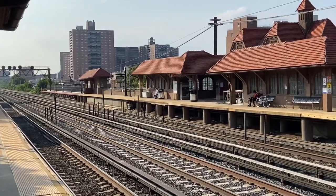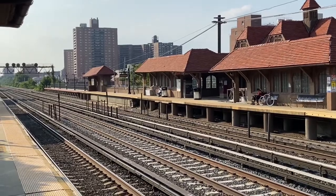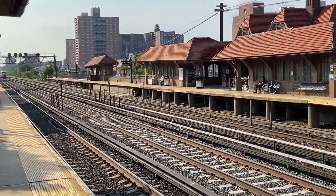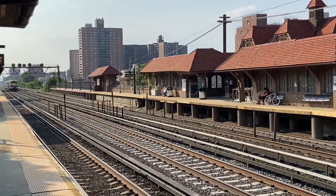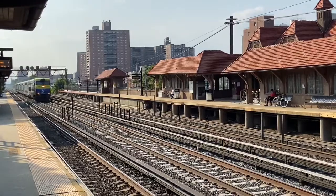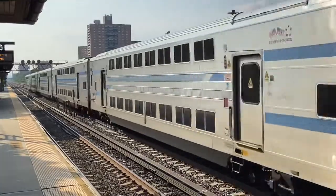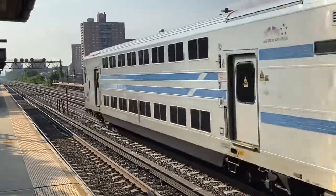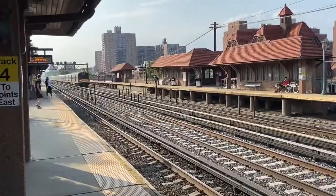Some of the people who live in those apartments back there get a superb view of the railroad here from those balconies. I used to know a guy who lived in one of those buildings and he loved the view. He was an avid railroad buff from Michigan. Train 1152 to Wantagh.